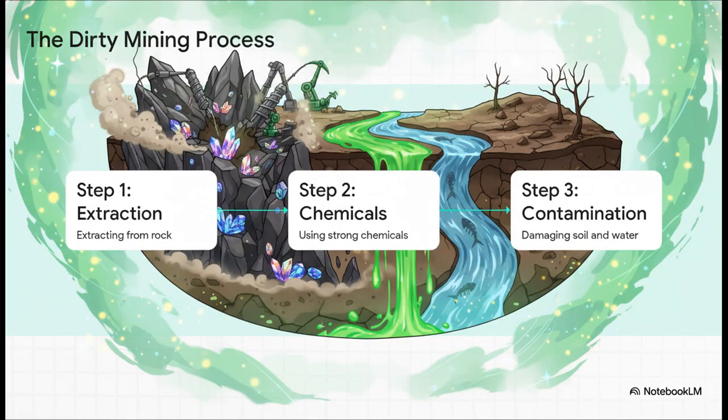On top of that, the way we mine them is a huge issue for the environment. You see, to get the minerals out of the rock, you have to use a lot of strong chemicals. And often, these chemicals can leak into the soil and the water, and that causes some really serious long-term damage.